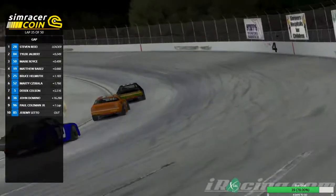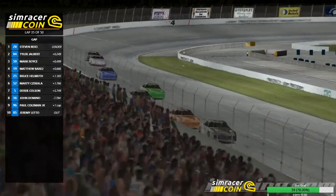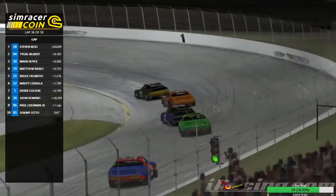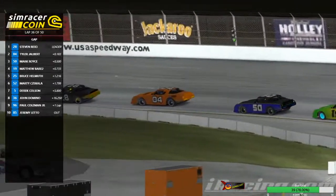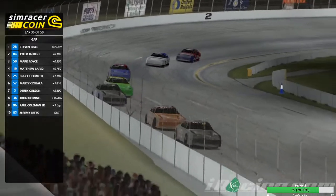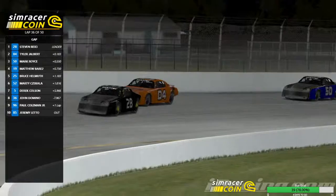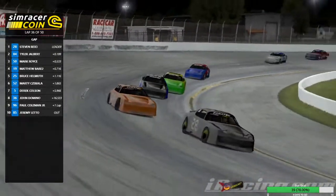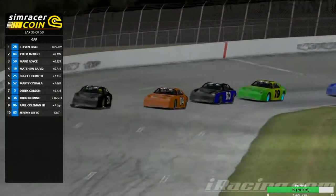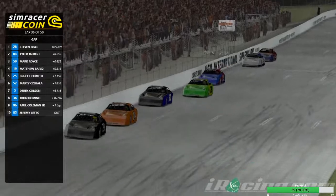Keep on racing. As of now, we're 35 laps into this 50 lap event. It's been action-packed, to say the very least. But Steven Rex is your person on front, and we're going to keep on going. They are just kind of rolling now. They're all pretty much single file all the way down the field.